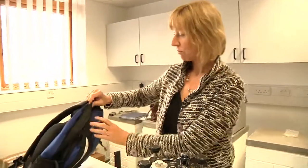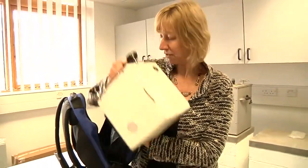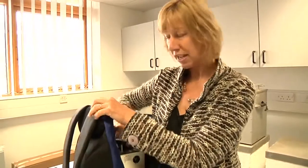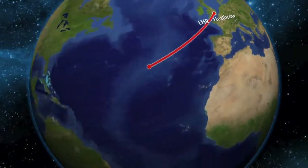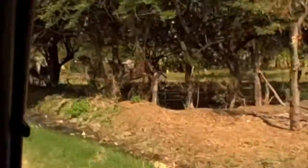The other really important piece of kit, of course, is my backpack, and I put my 100,000 pounds worth of gravity meter very carefully into this, and I'm ready to go. All set then. 5,500 miles, and we arrive in Managua, Nicaragua, on the way to Masaya volcano.